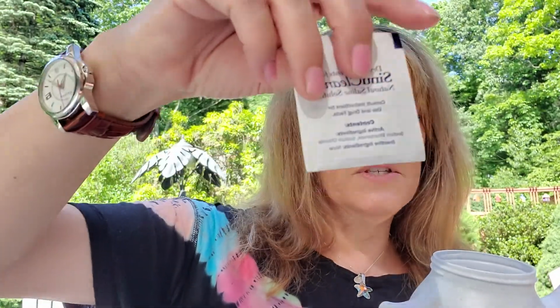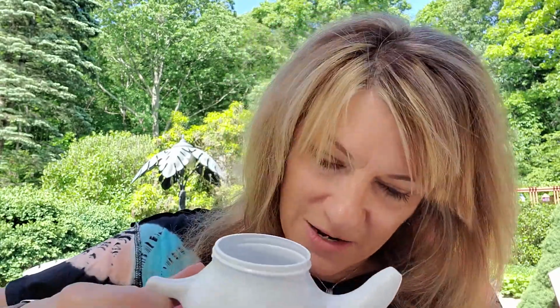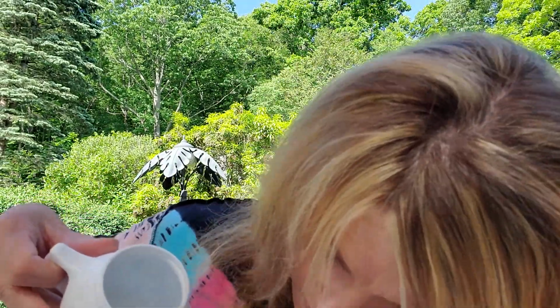It comes like this, like a little genie bottle. You can buy this in any pharmacy or any grocery store. And this little opening goes into the nose. You fill this to the line inside with warm water, and you can buy these little individual packages of saline that go in. You mix it up really good. You go in your bathroom over the sink, and you pour with your head forward, of course. If you do it backwards, you're going to drown yourself.